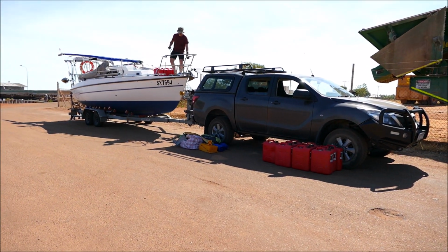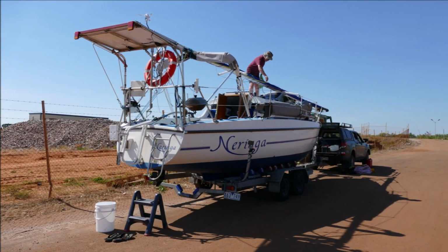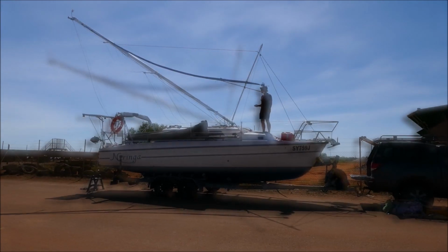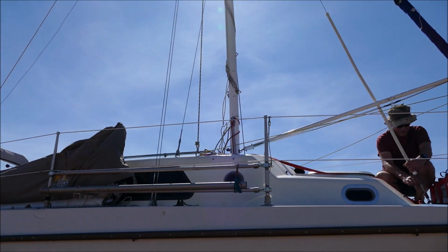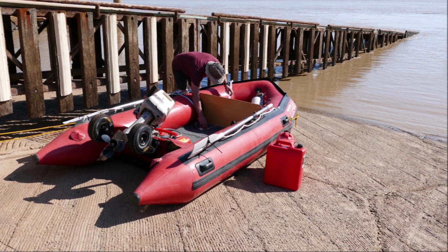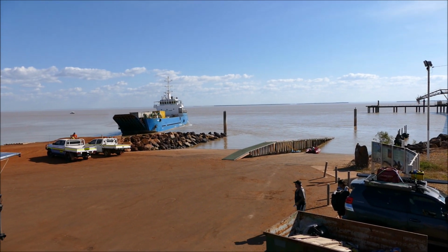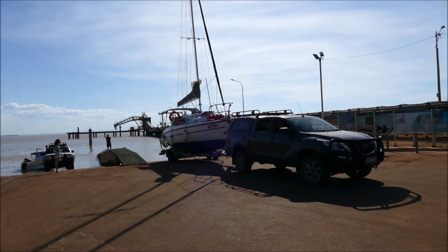We allowed 5 hours to prep the boat, including the loading of 330 litres of fuel. In the end, this was only just enough time to allow the launching of the boat at high tide. Inflatables down there. Me and Lyndall have just arrived to give us a hand. Let's put the last of the fuel on.